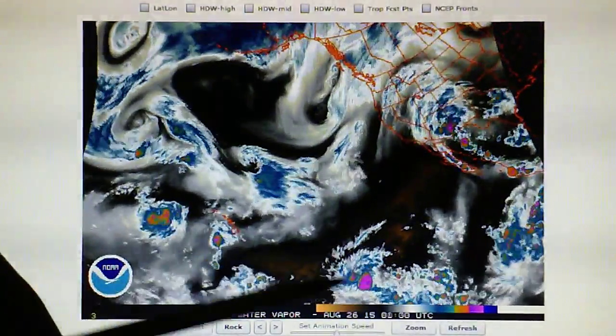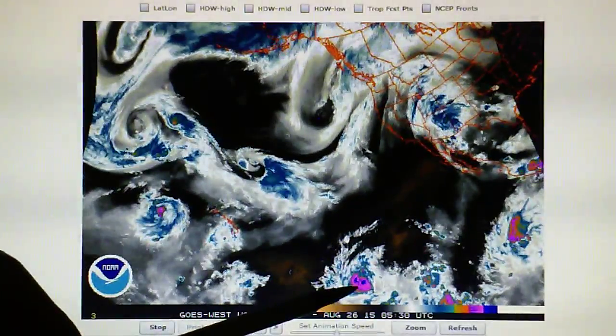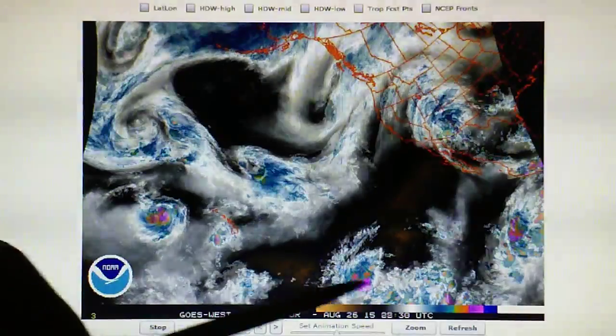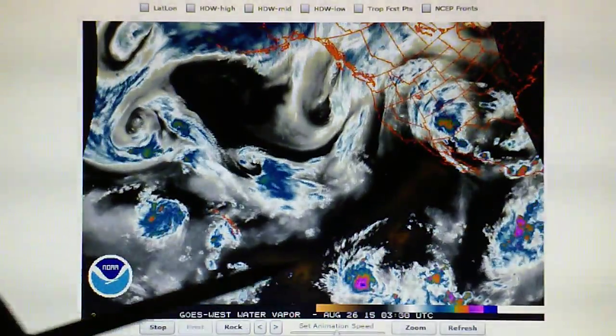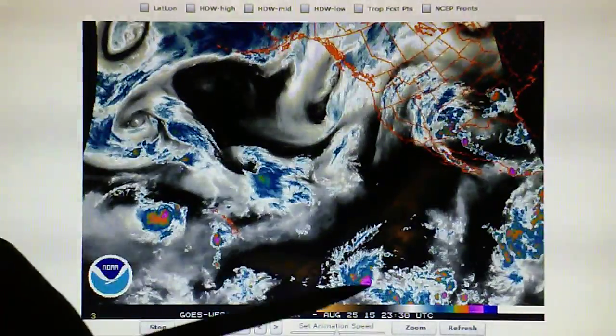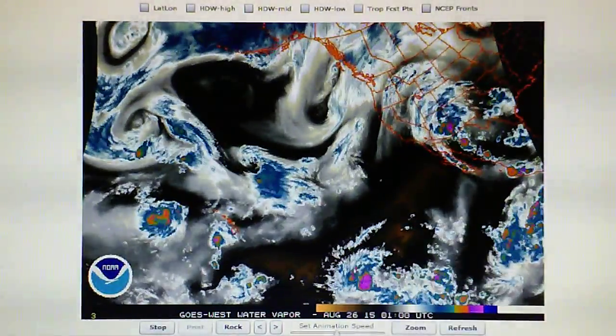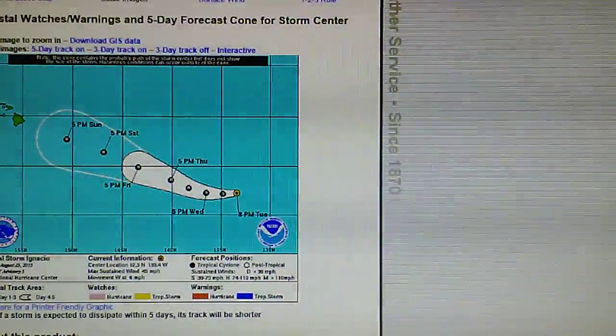We've got a new tropical storm down here. This is Ignacio. This is moving about 6 miles an hour to the west, and it's forecast to pass right over the Hawaiian Islands by Monday. Let's go look at that on the map.